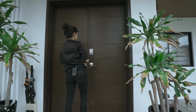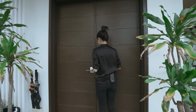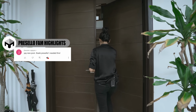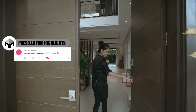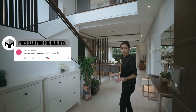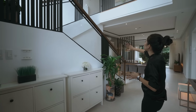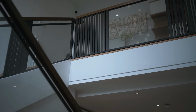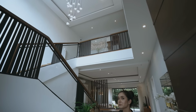Okay. So we have here your double doors with a smart lock. Ooh, we're in. And we're in. So as we enter, we have this receiving area or foyer, which is open. And you can immediately see your main stairs that leads to the 2nd floor, as well as that really high ceiling.